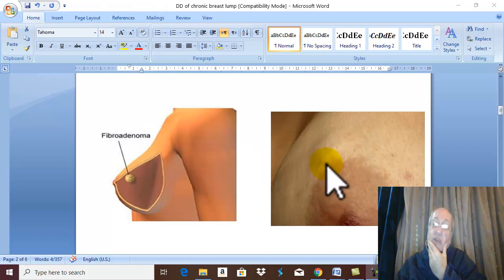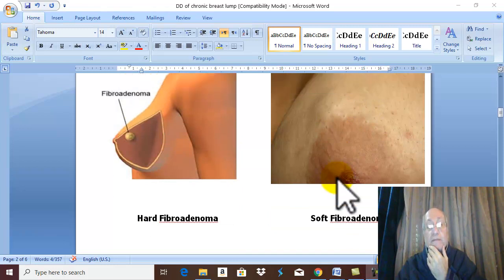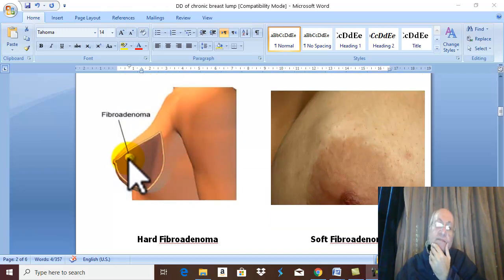After fibrocystic disease, which is the commonest breast disorder, we will think about benign tumors, hard and soft fibroadenoma. Hard fibroadenoma usually occurs in young age, 15 to 35 years. Painless, not tender, smooth or lobulated, firm in consistency. Also, it is called hard, but it is actually firm in consistency. The swelling is usually single but may be multiple, slowly growing.